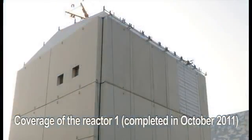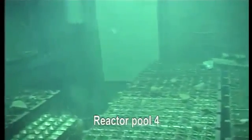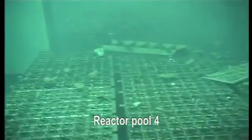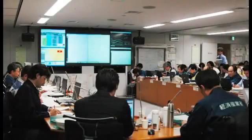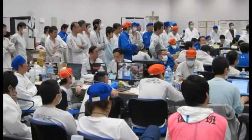In the years ahead, the challenge will be to remove the spent fuel from the pools for final storage in radioactive waste repositories. And then eventually, on the long term, under the critical eye of international experts, the issue will give way to a challenge, namely to remove the melted fuel from the 3 damaged reactors and to dismantle the site. As we can see, a huge task awaits the Japanese, a task that started in March of 2011 and that will last for several decades.